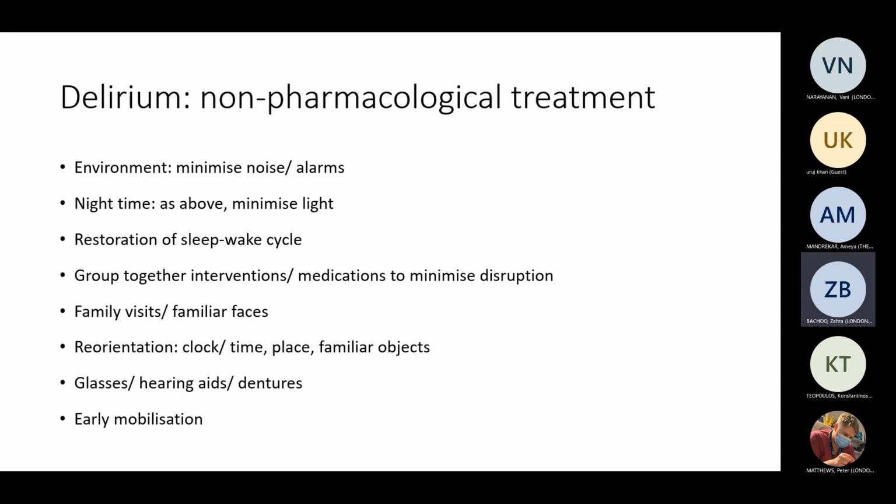The next one's really important. If our patient wears glasses, hearing aids, or dentures, simply putting those in can help and can go a long way to helping to resolve their delirium. And also early mobilization. So this is where physios can get involved.